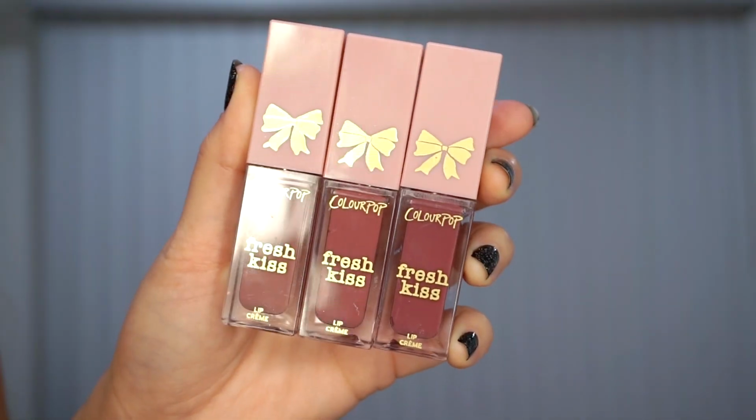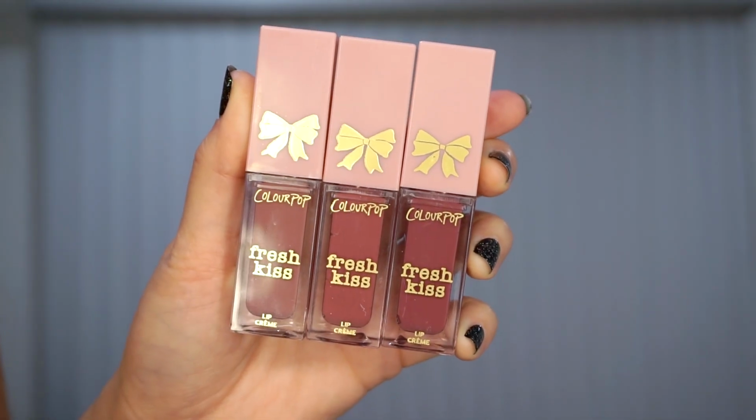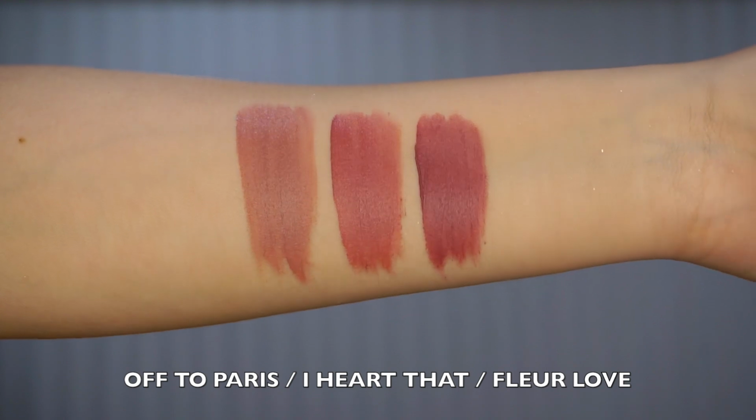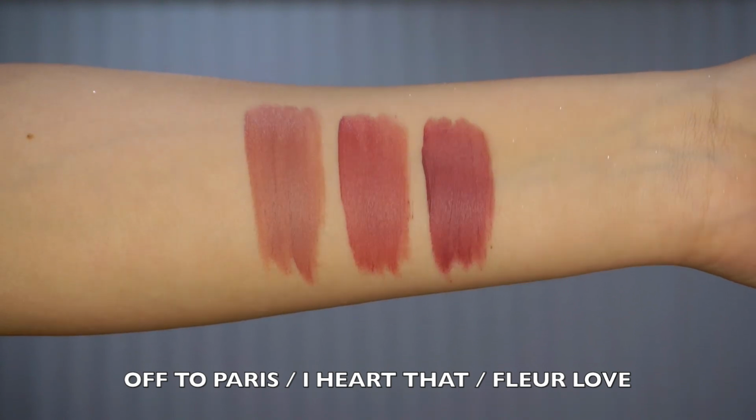Next thing that we have are 3 Fresh Kiss Lip Creams. I say this every time, but I will never get tired of the Fresh Kiss products. They are my favorite lip products from Colourpop, especially the lip creams. These are beautiful. These are all different shades of mauve, pinky tones. It says paint a dainty pout with 3 mauve and plum shades of our Lush Hybrid Mousse formula with a soft matte finish. If you've never tried these before, they are so divine on the lips.